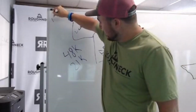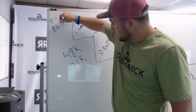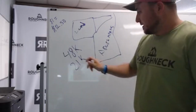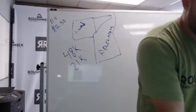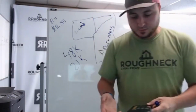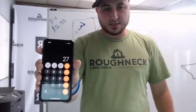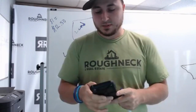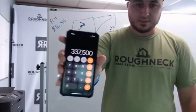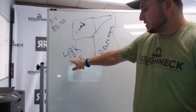Remember, $1 equals $12.50 of value. So every dollar earned equals $12.50 in value, just on the lowering of the taxes alone. Okay. So $48K, I think, is what we used to pay, minus $21,000, $27,000. $27,000 divided by 0.08, $337,000 price swing, just in getting our taxes lowered.